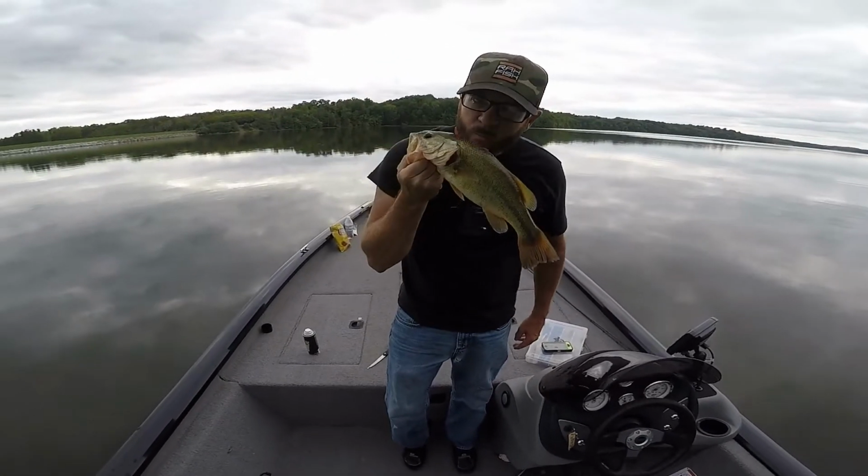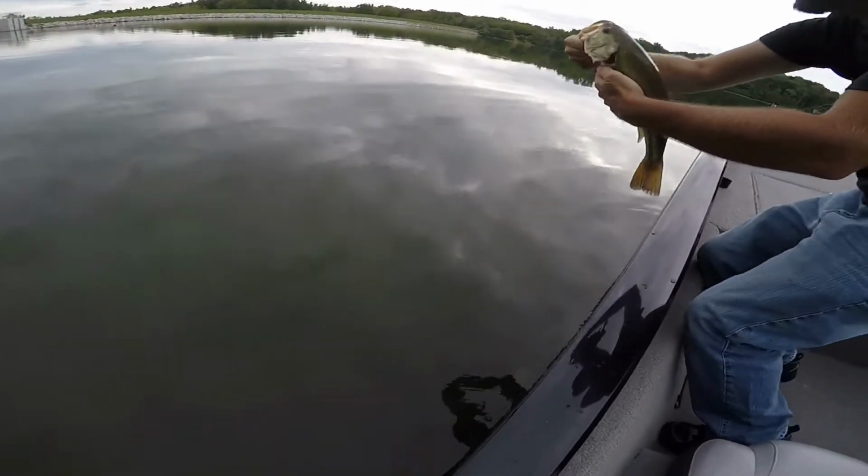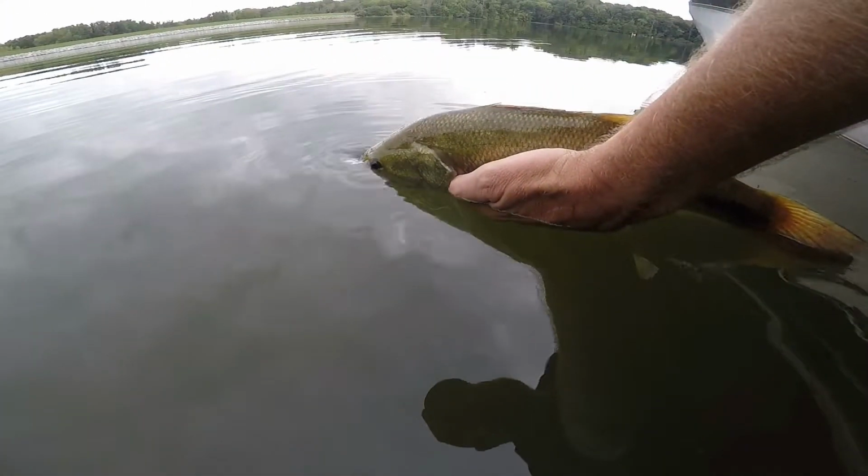We'll kiss them, and we'll release them. Oh, he's going for that easy release. Dad, can I get the camera down in there? Stick it right there. Yeah, that's good right there.